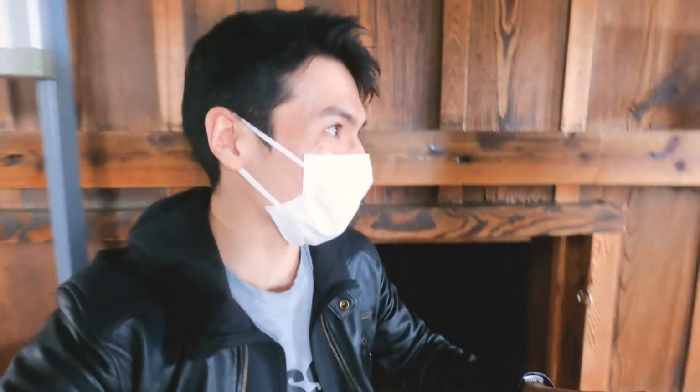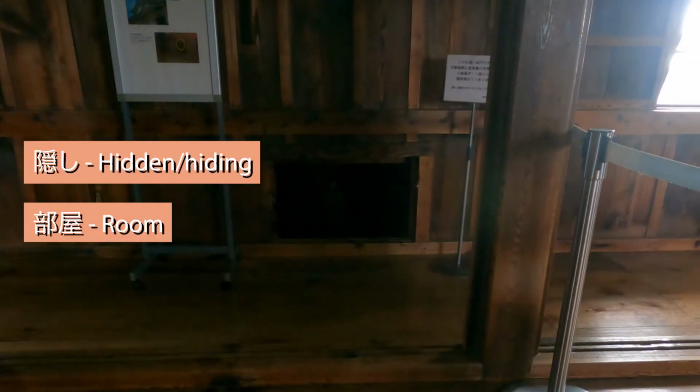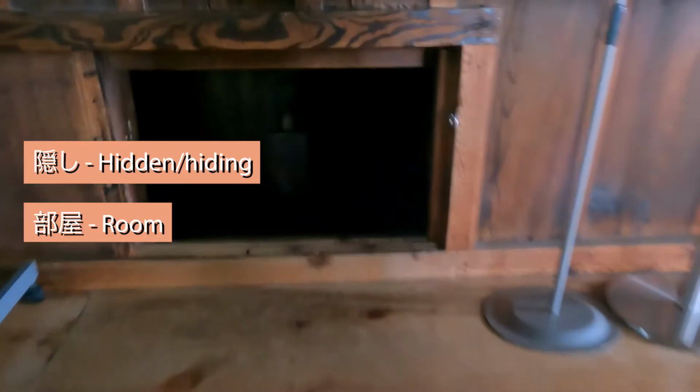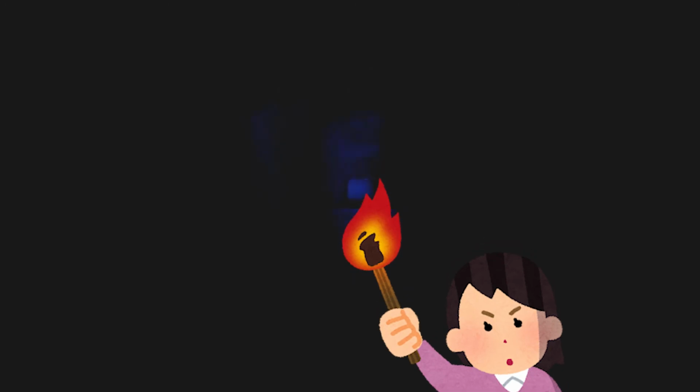Because this castle is apparently small in comparison to a number of castles in Japan, in order to defend this place, there are lots of different tricks that were incorporated by the designers of the castle. One of them is this place called Kakushibeya. Kakushibeya means a hidden room. So let's see what is on the side. You can't really see much here, but there are two candles, I guess two sets, and again, a place to shoot people from.